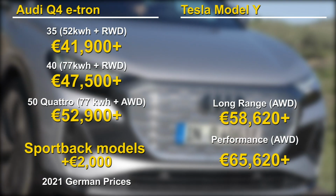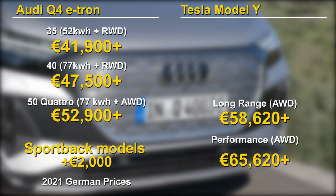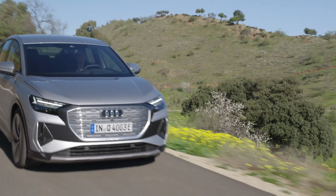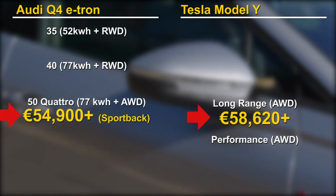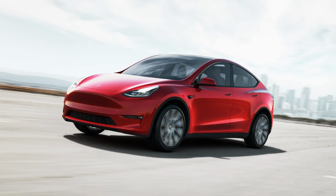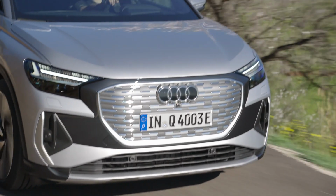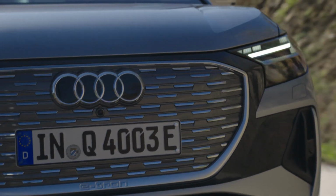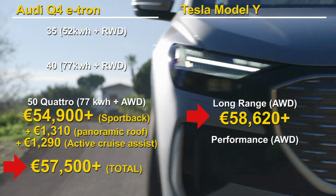We'll look at Germany, where we have pricing for both. Due to smaller battery sizes and a 2-wheel drive option, the Audi can reach buyers with smaller budgets. The trims that are equivalent are the Model Y long range and the Q4 e-tron 50 Sportback. At first, it looks like the Audi has the lower price, but the Model Y has autopilot and a panoramic roof included in that price. The Q4 configurator is only live for the 35 and 40 trims, so I'll use the cost for those 2 options from those models. Once you add those 2 in, the numbers are very close.